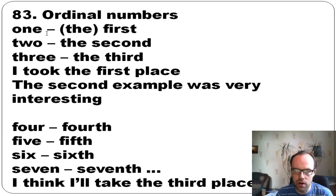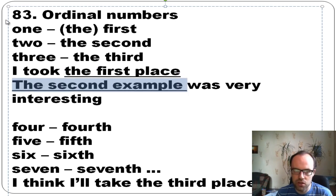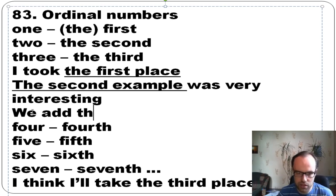Okay, next. Well, what about ordinal numbers? So we say 1, but the first, 2, but the second, 3, but the third. I took the first place. Okay? The second example was very interesting. So you need to remember the first, the second, the third. And we add th if we look at other numbers.